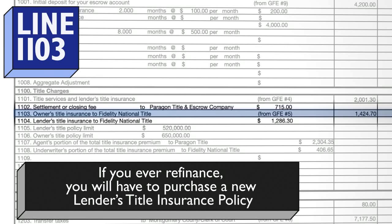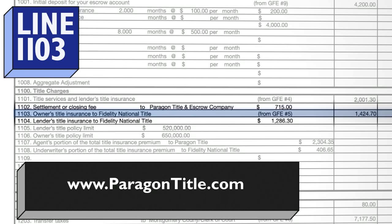But you will have to purchase a new lender's title insurance policy. You may, however, be entitled to a discounted or reissue rate at that time based on your existing owner's title insurance policy. You will find detailed explanations regarding title insurance elsewhere on the Paragon website.